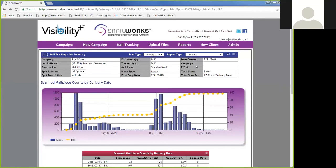So it's important that your customers understand how tracking works. We always provide support on that. We provide support on just getting the jobs created and helping with the mechanics of it, but we'll also provide support working with Anchor on mail delivery issues, why you didn't get scans on something and things like that.